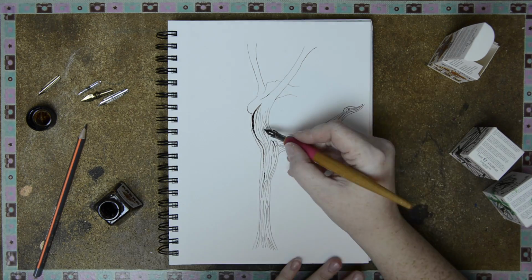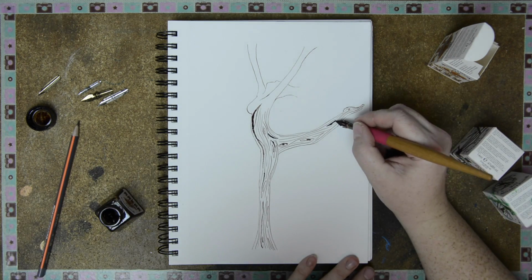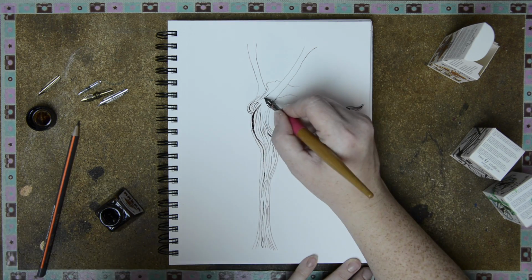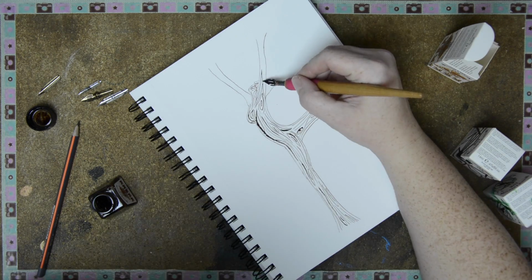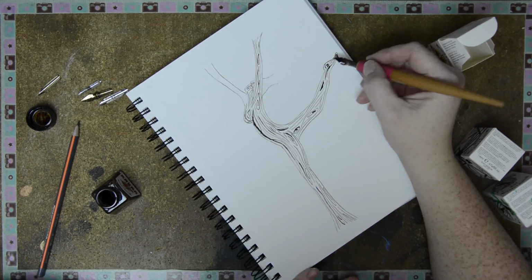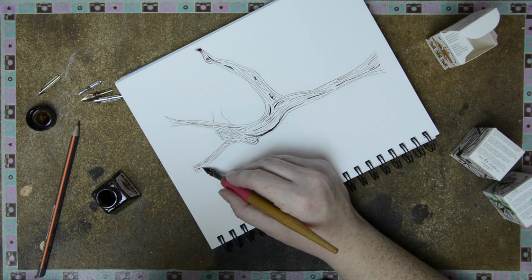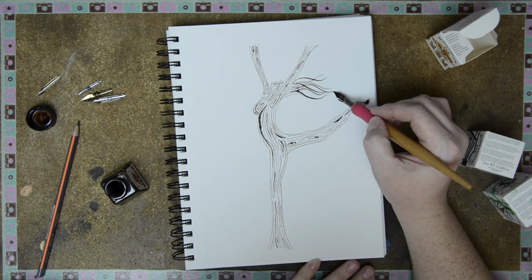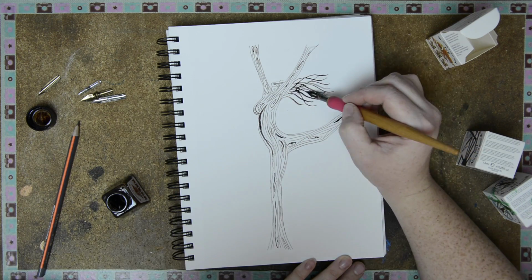I wanted to have a go with it, and I was really pleased with it. By the end I felt I maybe should have stopped when I did stop, but you'll see. So basically I was just trying to make her bark look like wood, in a Yorkshire accent for no reason whatsoever, and you know, hair branches.